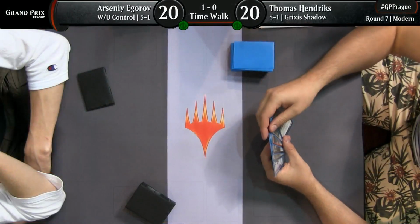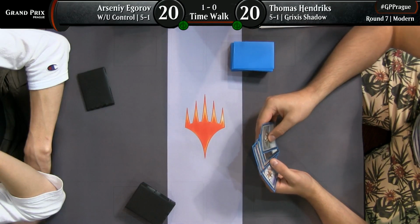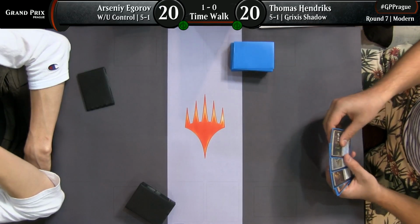We're going to jump back down to our feature match area, starting in game two here with blue-white control up against Grixis Shadow. Thomas Hendricks with Grixis Shadow up against Arseniy Igorov on the other side of things. Currently a game up with blue-white control.